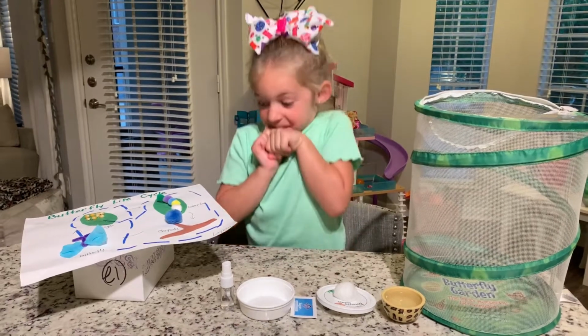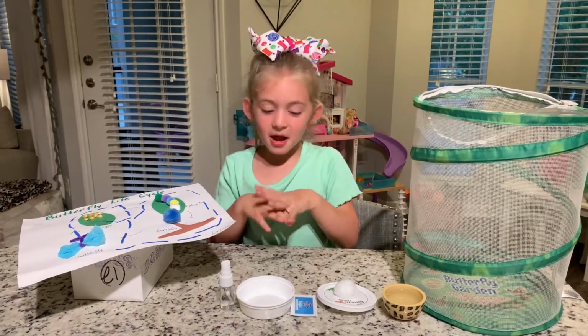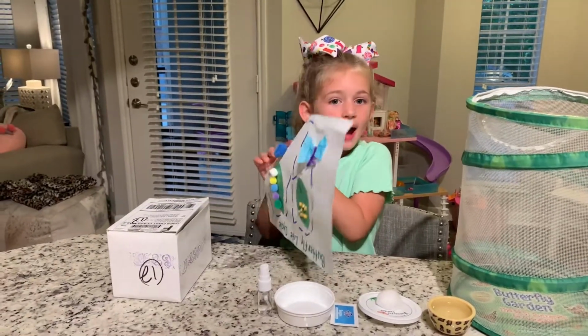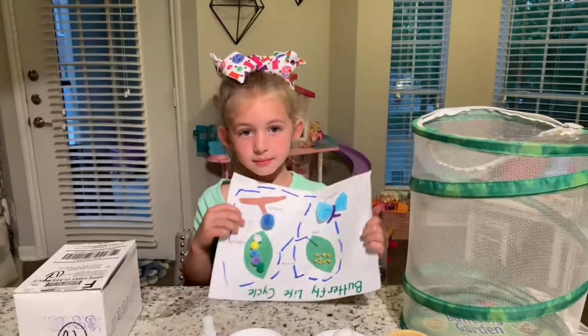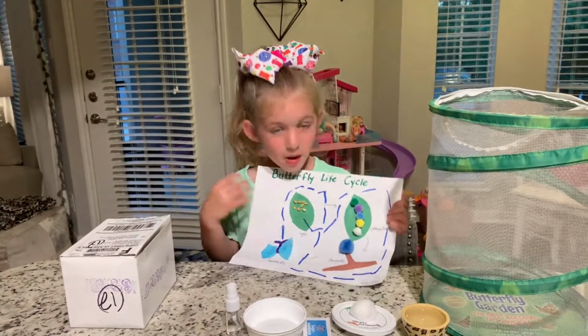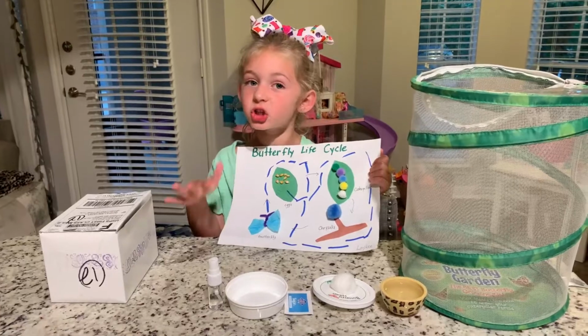So you've been learning about caterpillars at school. Yep, and want to show them your... And here's my little map. Your diagram. Turn it upside down. Turn it around, baby. Silly me. So these are what the butterflies look like.